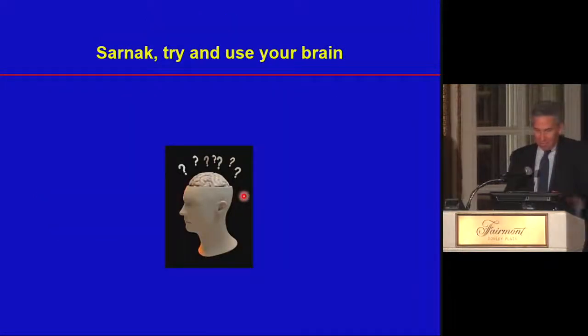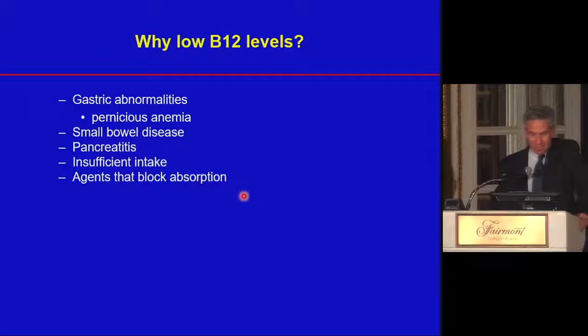So as I'm thinking about this is when I was starting to get frustrated, and I'm trying to think, how do I use all the information that's been given to me in this case? And then there's some strange findings that are noted. So why this patient has low B12 levels. And this seemed to be a clue, although not clear to me how it was a clue.